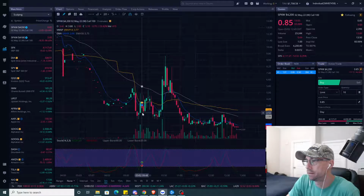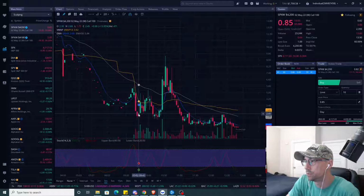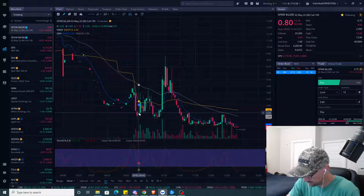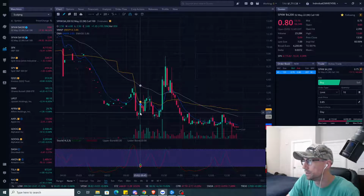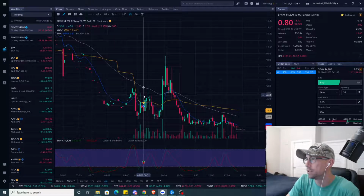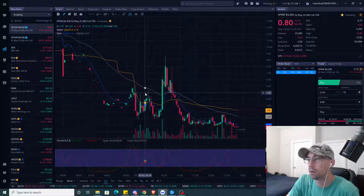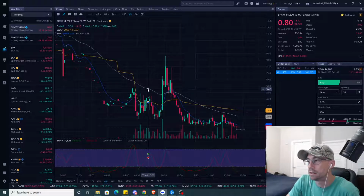So here it is. Here's 9:42 right here. I got in this candle right there, as you can see. Actually, not even that candle. I got in at 310, so it would have been over here. I could have sold it at like 460, which would have been a great win. However, I did not sell it. I was like, you know what?